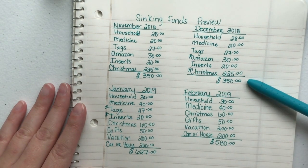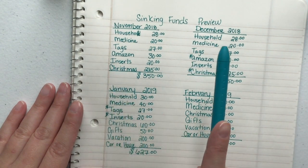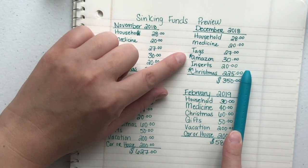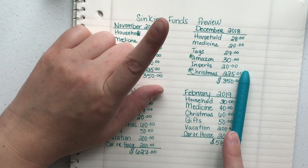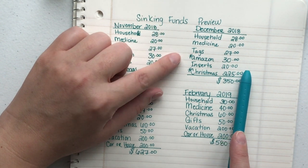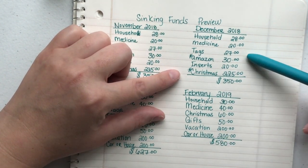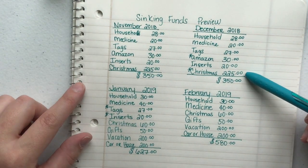And then in December, some of our sinking funds fall off. So they're basically the same as November. And then December, Amazon Prime is due like the 22nd of December. So that one will get paid then. And then Christmas is in December. So that one will be done.